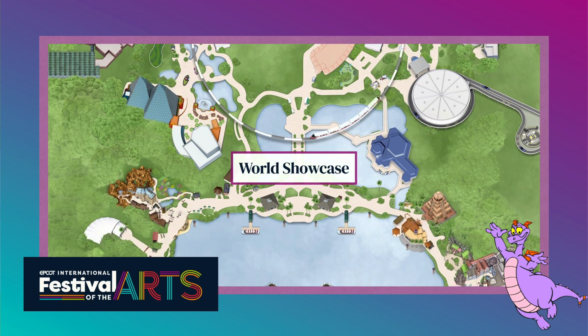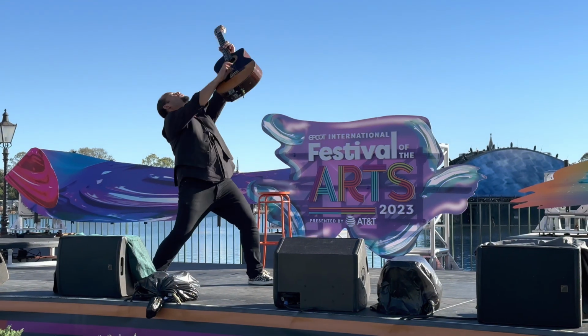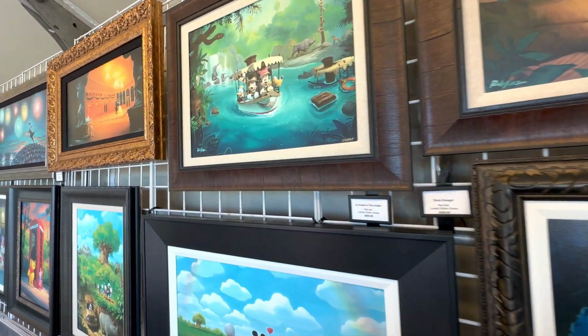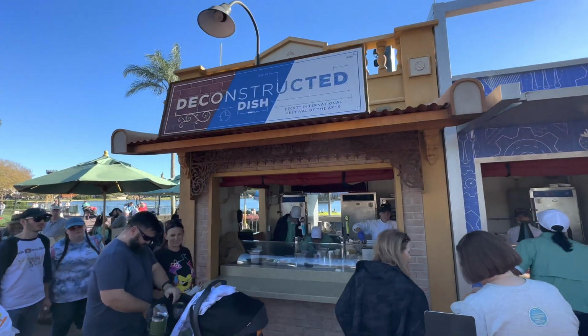We have finally made it to the World Showcase, but before we start eating and drinking our way around the world, there's actually a lot to check out up here near Port of Entry. You've got the World Showcase Plaza stage where there's some great shows to see. There's also some really great art galleries up here where you can pick up some cool pieces of Disney and nature art. And then of course, there's more delicious food to try. Let's start by checking out all the delicious food studios.